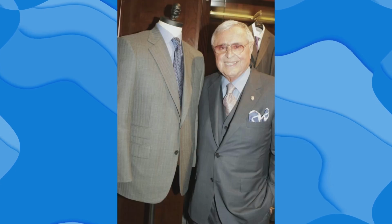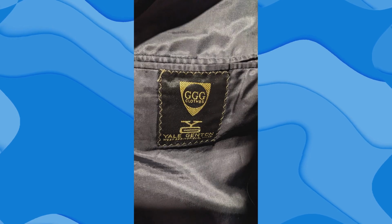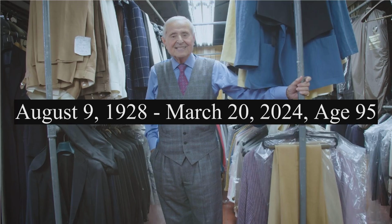Greenfield would buy out GGG Clothing in 1977, turning it into Martin Greenfield Clothers. They have a white label service that allows them to make clothes for other companies, which explains the previously mentioned GGG Clothes for Yale Genton. Sadly, Mr. Greenfield died last year on March 20th, 2024 at the age of 95.